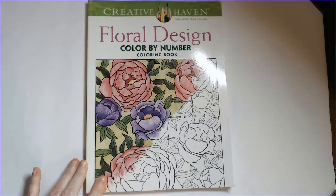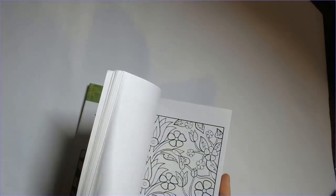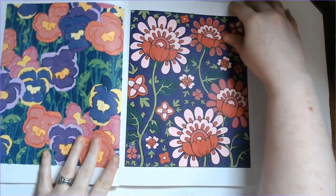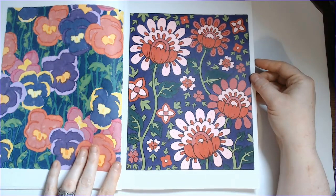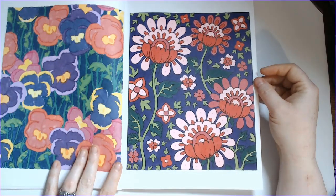Floral Design Color by Number Coloring Book by Jessica Mazurkiewicz. This was also featured in my Most Colored or Favorites video. Here is the one I did this month. I'm basically working my way front to back, even though there are a few pages in the back I've already done. I used Shuttle Art markers for this.